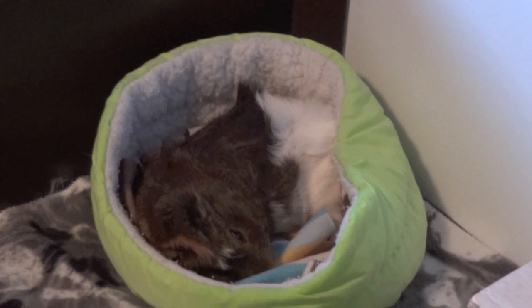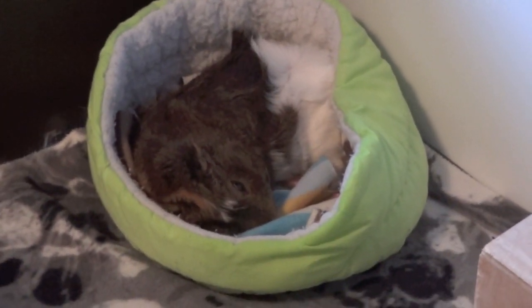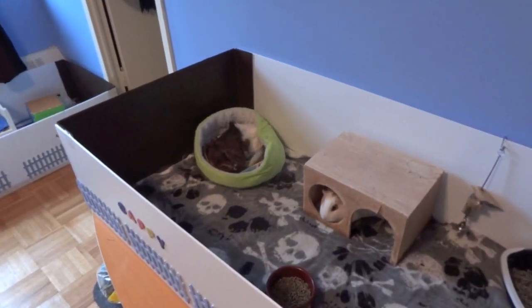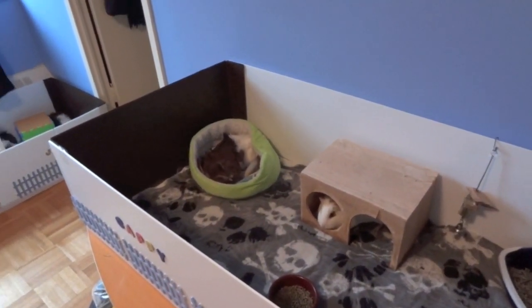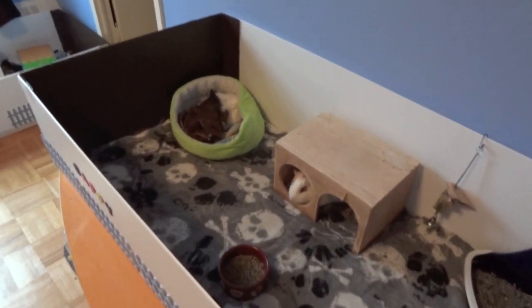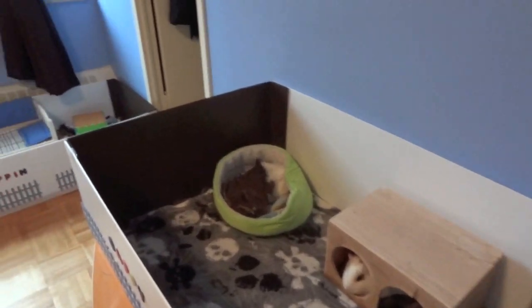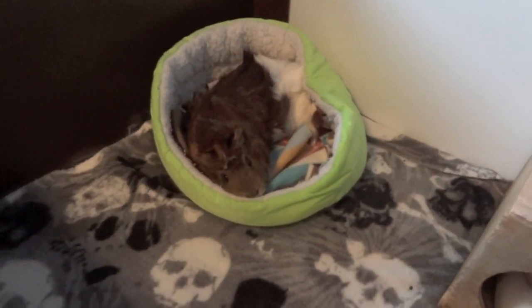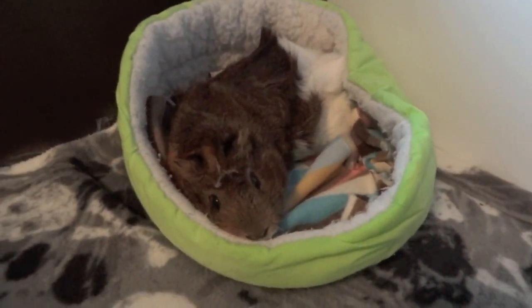So I just used the little cuddle cup bed there, and then I also folded some spare fleece that I had to make it a bit more cushiony, because the bed's about a year old now, so it's getting a little bit worn from being washed so many times. It didn't really have a cushion in the bottom, so I thought I'd put something nice and cozy in there for him, and clearly he likes it. Yes, he's like a little puppy dog in there.